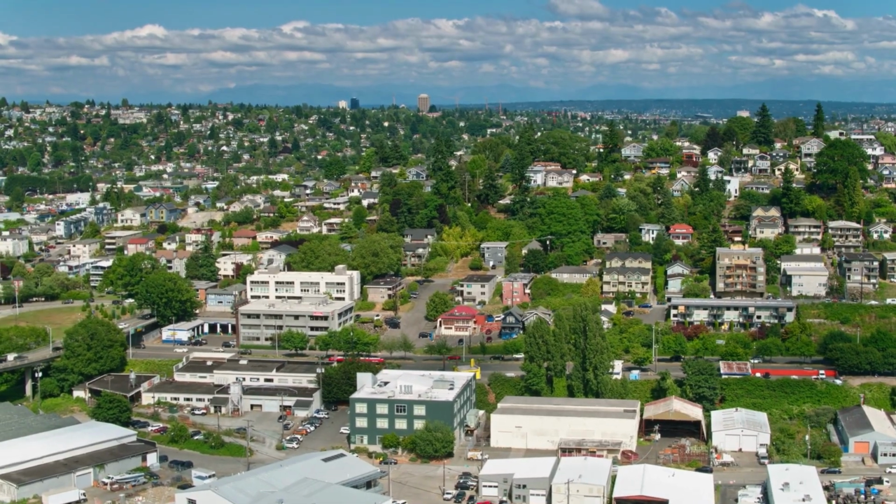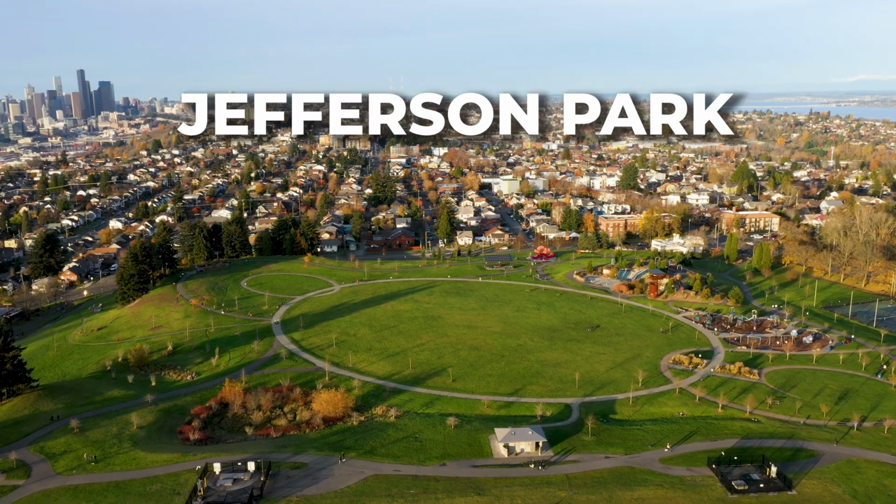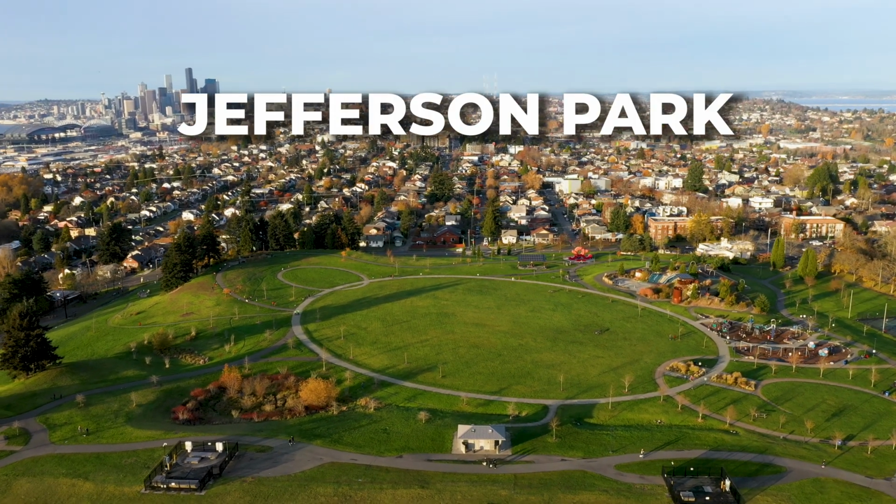Now, one of the other reasons why you should consider North Beacon Hill is because of its proximity to nature. Let's be honest, that's why a lot of us moved to the Seattle region. We want access to parks. We want access to lakes. We want access to hiking trails. And North Beacon Hill has this wonderful park called Jefferson Park that has a lot of that in spades. Jefferson Park is at the heart of Beacon Hill.